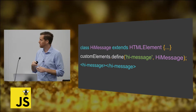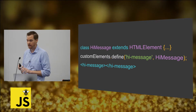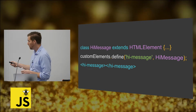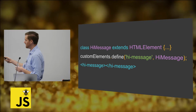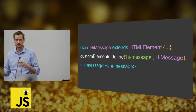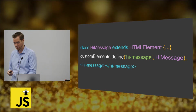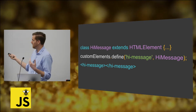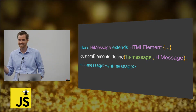And so what you do is you write your class definition. You call customElements.define, which is a built-in native browser API. You can pass whatever tag name you want, so it doesn't have to be the same name as the class. And then whenever the browser sees hi-message, it will instantiate your class, run the code, and do exactly what Rob showed upstairs, which is print out hi message. I should have changed this to hello world then. Then it would have been like the exact same slides.